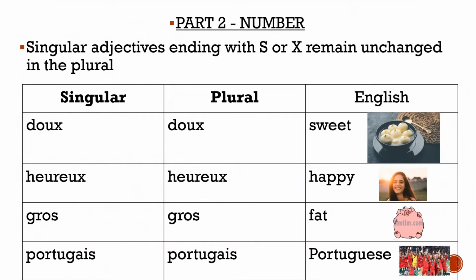But there are some which have to follow a little different rule, such as these which end with S or X. The moment you see an adjective ending with S or X, it remains the same in the plural. You don't have to add any S when the adjective already ends with S or X. For example, doux, which is sweet, will remain the same because it ends with X. Heureux, which is happy, will remain the same in the plural because it already ends with X in the singular. Then gros, which is fat, will remain the same in the plural because it already ends with S in the singular. Portugais, which means Portuguese, already ends with S in the singular, unchanged in the plural.